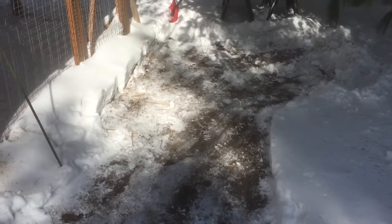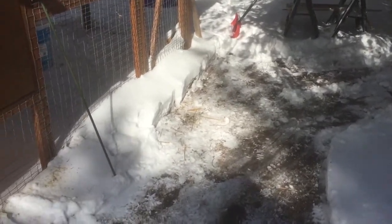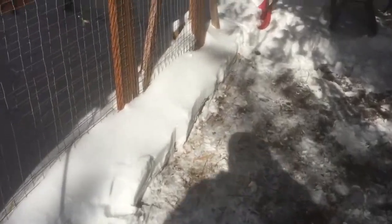Just came through and snowblowed a path right out to the chickens. They're not coming out of the coop though, because they're snowed in. They're just standing right there at the ramp. So I'm going to try shoveling out some of their stuff so they can have some room to hang out.